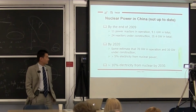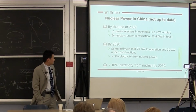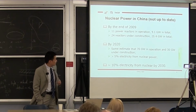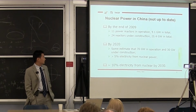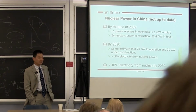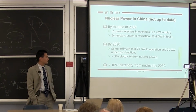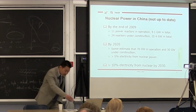I'm not sure what these numbers will look like by 2020, but there are speculations that by 2030, 10% of the electricity in China is going to be from nuclear power. So there's going to be a lot of nuclear power reactors being built.